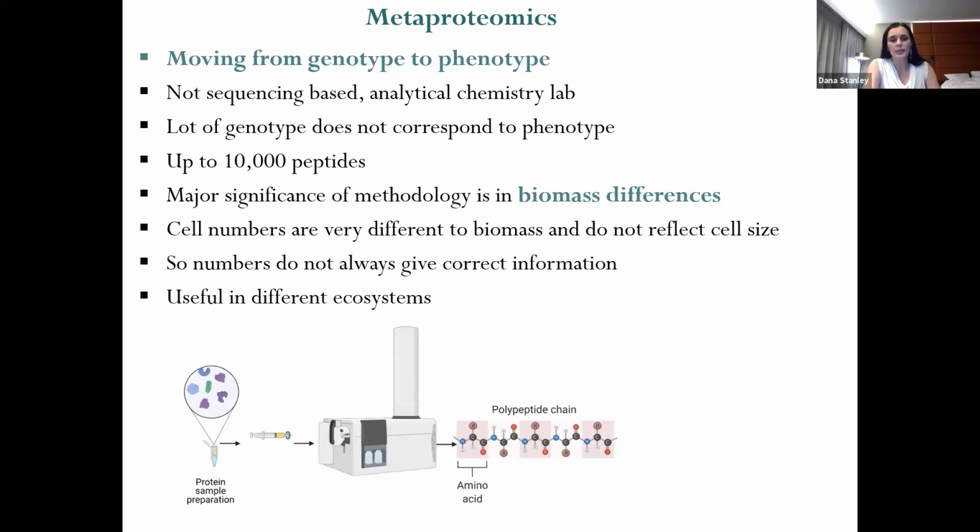The literature agrees that the major significance of this methodology is if you have biomass differences, because other methods are focusing on numbers of cells and are based on the number of cells, but proteins will tell you biomass. So if you have much bigger cells, you get much more protein, even if the cell number is the same. So that's basically where the advantage is. Very useful methodology, but still quite expensive.